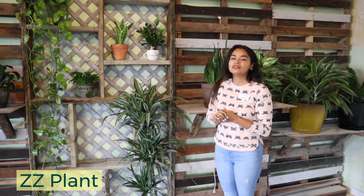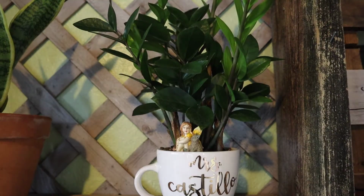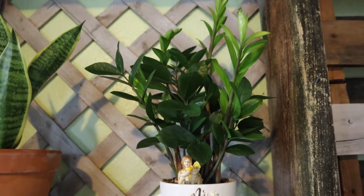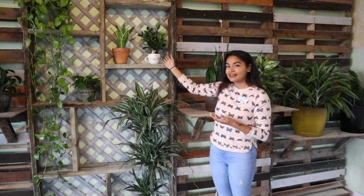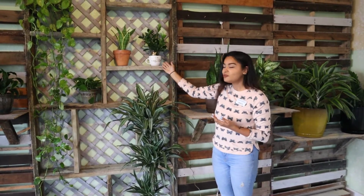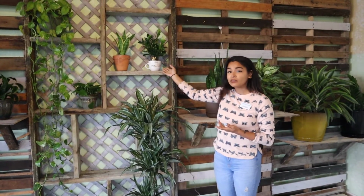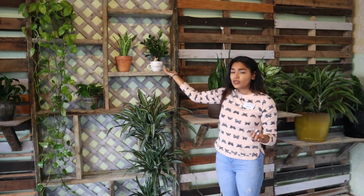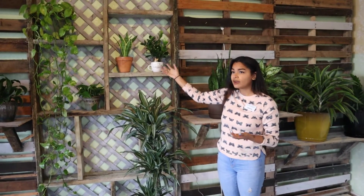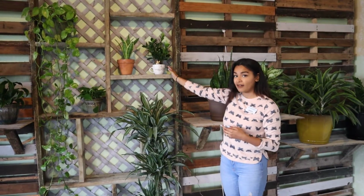Up next is the ZZ plant, also known as Zuzu plant, also known as Zanzibar gem, I believe. This little guy has been at my desk for months now. He's thriving, doing well. They like low light. They like to be watered like roughly every 3-ish weeks also, 3 to 4. They can go quite a bit of time being neglected and still do well.